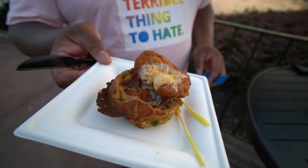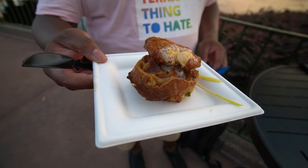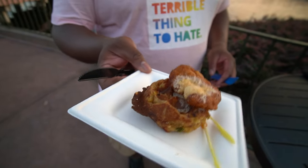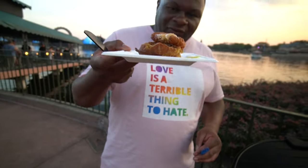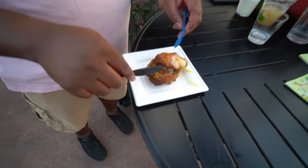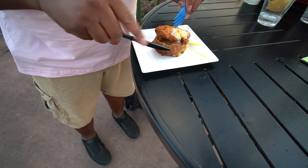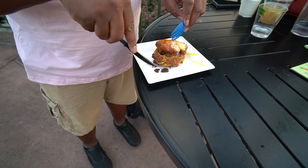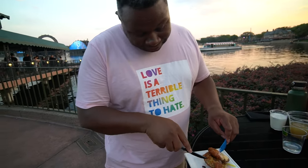Here we have the honey butter chicken and waffle from the Bee-stro. It's a nice sized waffle with a little fried chicken chunk on top. I've seen bigger fried chickens, but at least the proportions match. Had to go with a little plastic knife to get in here. They had a little bit of like syrup in here. The waffle is a little overcooked. Just a teensy bit.